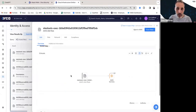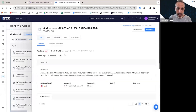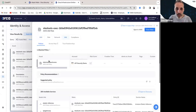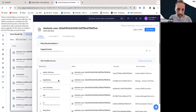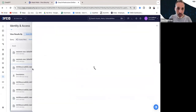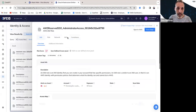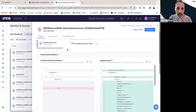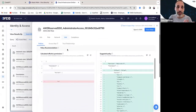So for example, in this specific role, we can see that it is attached to several AWS services. And from the information of the identity, we can see that the policy that it has is administrator access, with several other suggestions. I want to take another one to show you also the comparison that we are doing. So if we go to this specific role, we can see that Orca also recommends what policy is supposed to be configured.